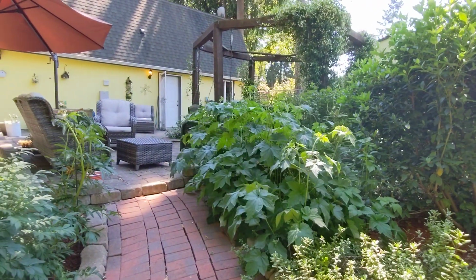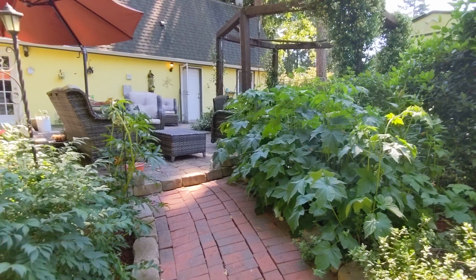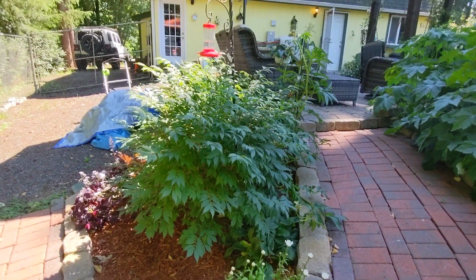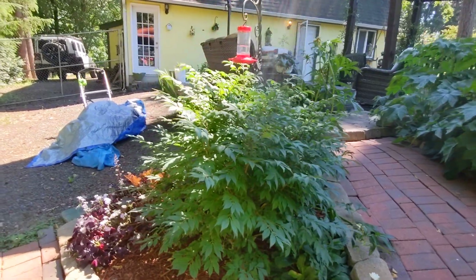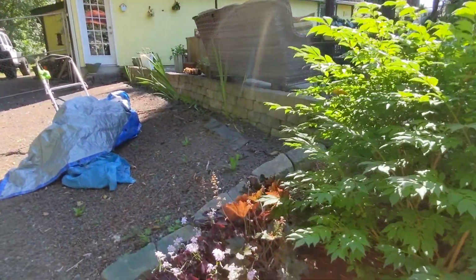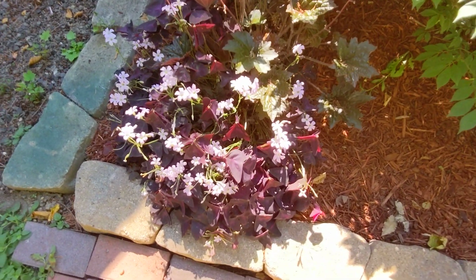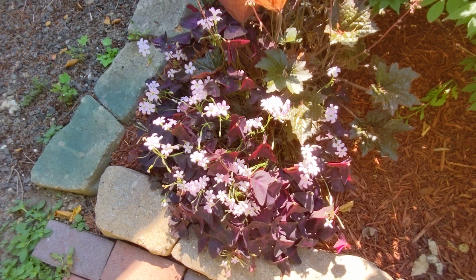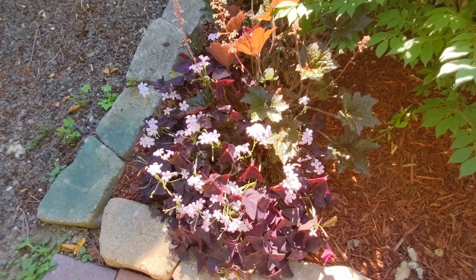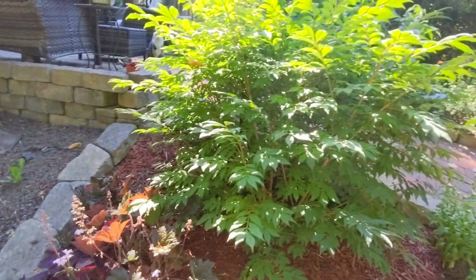I've got Japanese anemones that'll be blossoming very shortly. That's a burning bush that'll be very pretty in the fall. And this particular one over here is a purple shamrock, and this one is going crazy. Yet I have one in a different place that is hardly doing anything right now. It bloomed earlier.